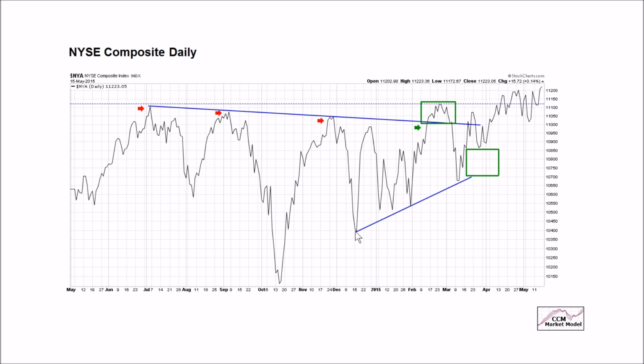And instead of going back and backfilling to this line here, as we did here, here, and here, we have white space here. And since then, over the past few weeks, when we said from a probabilistic perspective, this and this leaned bullish, the NYSE Composite made a new daily closing high on Friday, May 15th.